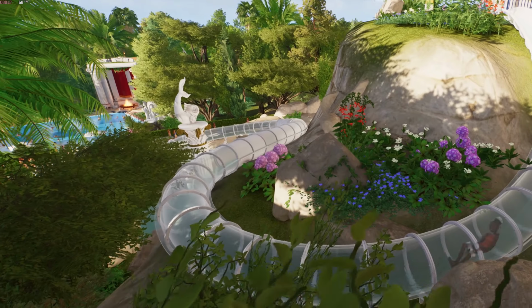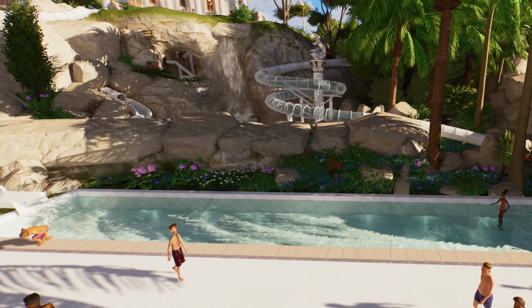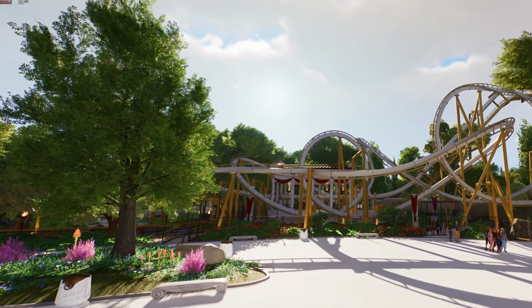Now that our huge water slide is making waves, it's time to break ground and expand into an exciting and really unique area of the park that I think you're really going to like.